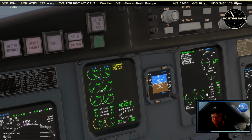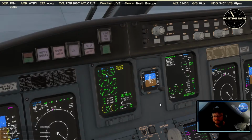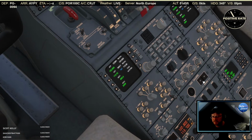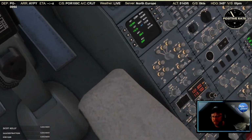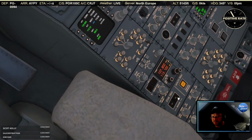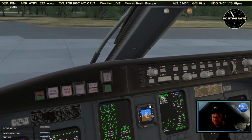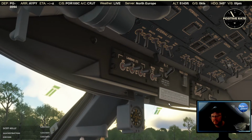We'll wait for that to spool right down before we close the flap. But in the meantime, we can put on our yaw damper, which is here. That clears that, and our mach trim and stabilizer trim all down here. No yellows. Happy days. We should have had the seatbelts on there. Everything else is looking okay.